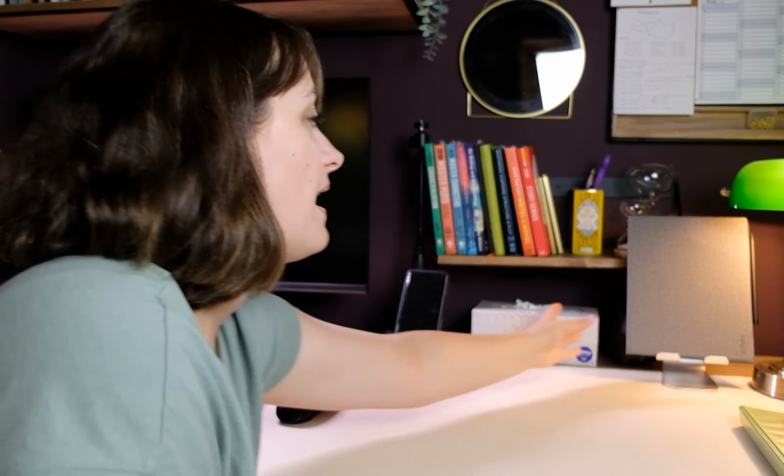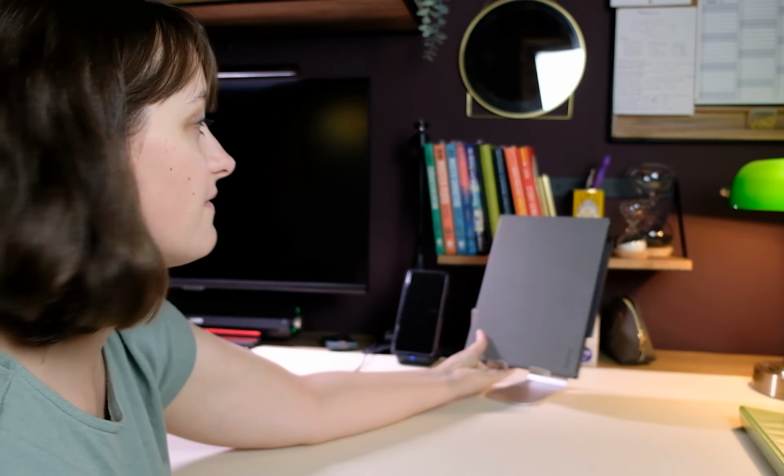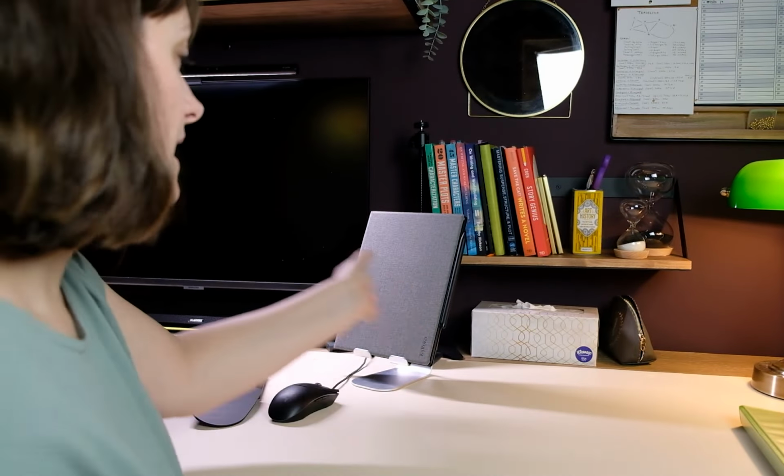And then over here, I sort of have everything that I would need to reference while I'm working. So obviously, my craft books that I pull out to reference a lot. I have one of my story Bibles here. I have my Remarkable tablet, which, if I'm editing or working on something where I have notes, I can literally just sit it right there and be able to reference it while I'm working, which is really nice.